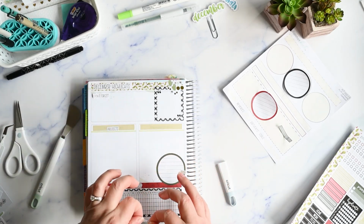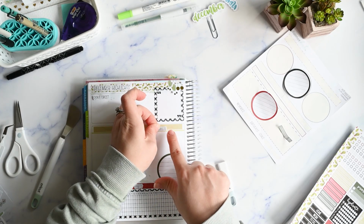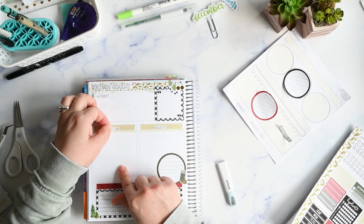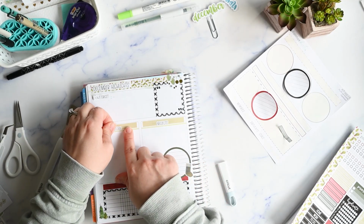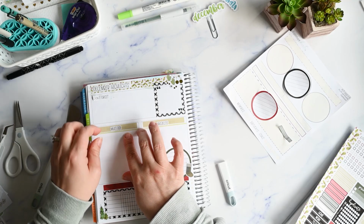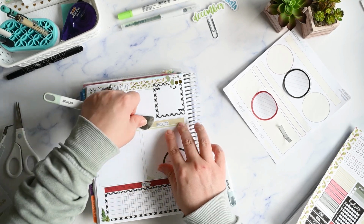Projects. Actually, I'm going to put projects on this one because I'm sure I will have a smaller project, so I could put the bigger project here and the smaller one here, or maybe a little to-do list in here. I don't really like that. I need to get this so I can see what I'm doing. Like this, maybe?